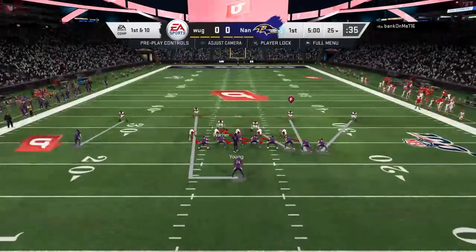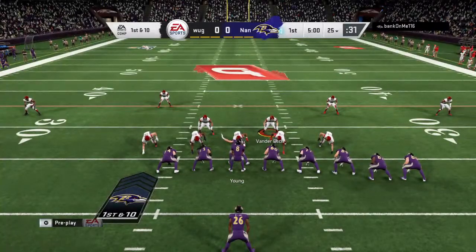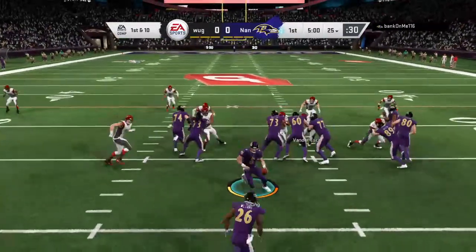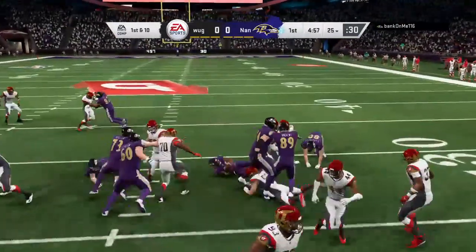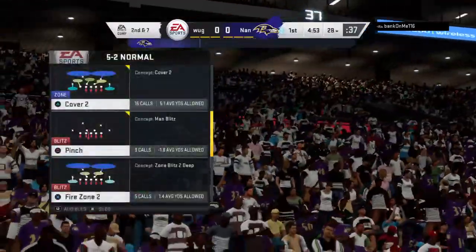Let's go. 90 Wolf. Check 55. Check right. Kill. The first carry now. This is Williams. Give him 3 there on the first play of the game, and it's second down.